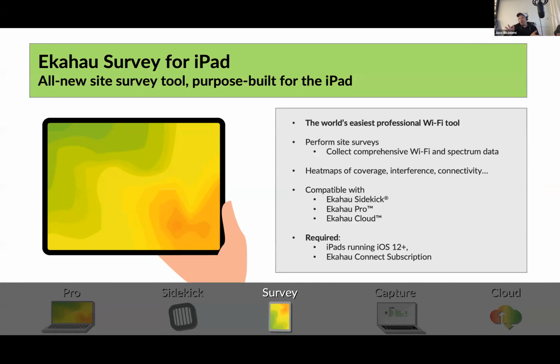It allows you to perform Wi-Fi site surveys, and of course you will get the same spectrum data, the same Wi-Fi data as you're using Sidekick as you do with a Pro. So measurement-wise, it's completely similar. For the active testing, we use the iPad radio, which gives you really good client experience of the network. It's just really, really nice.